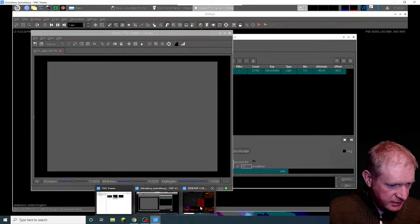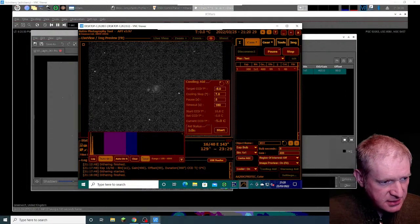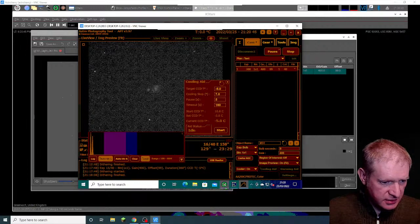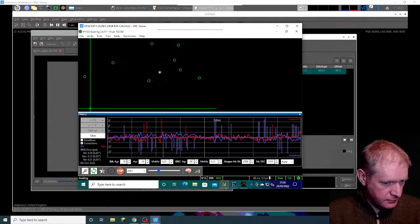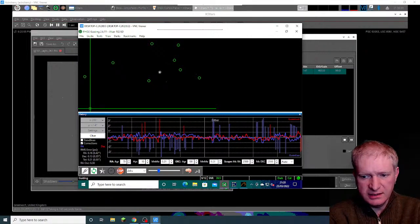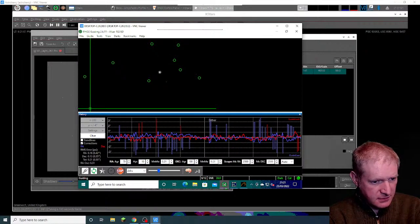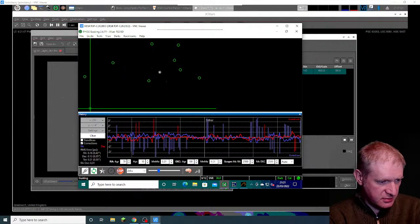So we'll just look at the other rig again. So we're on the 102ED. This is the Altair rig at the moment, doing 180 second exposures. We'll just see the next one coming in. What's the guiding doing? Well, guiding's really good now. As I say, guiding wasn't very good earlier. It was pretty rubbish, actually, but it's got a lot better. 0.21, that's very good.